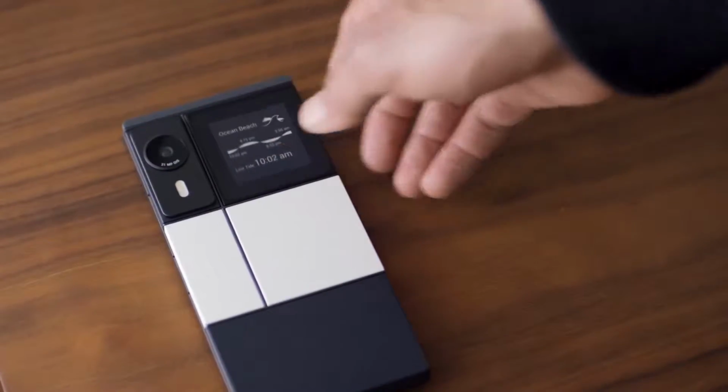So Aura is the phone that Google has been teasing us about for the past 2 years. This past week, Google actually revealed a teaser video of how the phone will potentially look. And to be completely honest, this device might actually change the game.